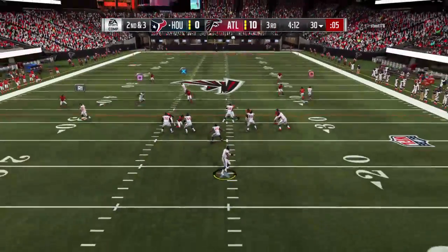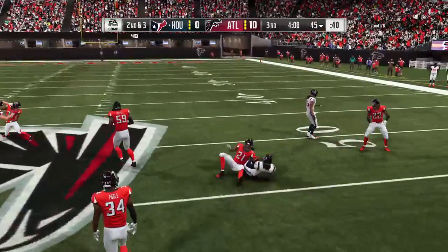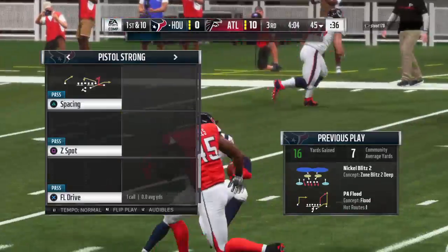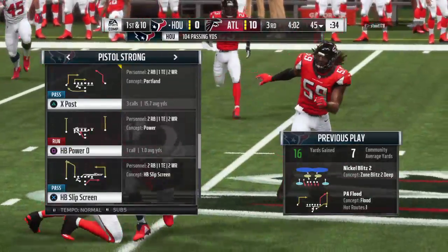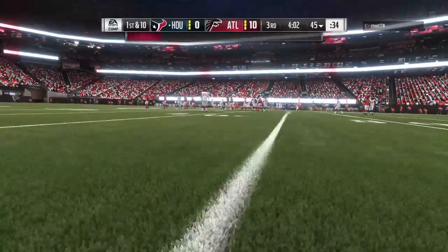On second down, here's Watson. Hopkins on the grab over the middle. And brought down, but not before reaching the 45-yard line. He has a first down, and that catch will also put him over 100 yards receiving now on the afternoon.